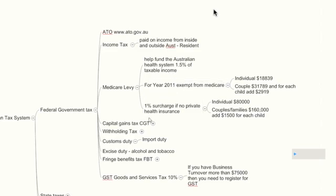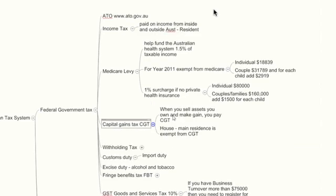And then you have capital gains tax. Capital gains tax is basically if you sell your assets, like an investment property, and you make capital gains, then you have to pay capital gains tax. But it depends. If you hold that property for more than 12 months and make a capital gain, you can have a 50% discount, so you pay less tax on that. But if you hold it within 12 months, then you pay the whole amount added to your marginal tax rate.